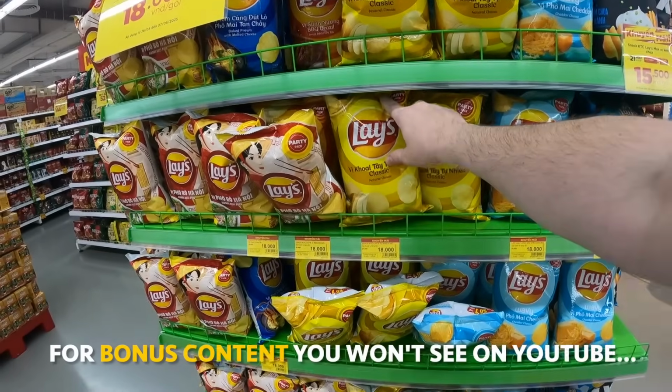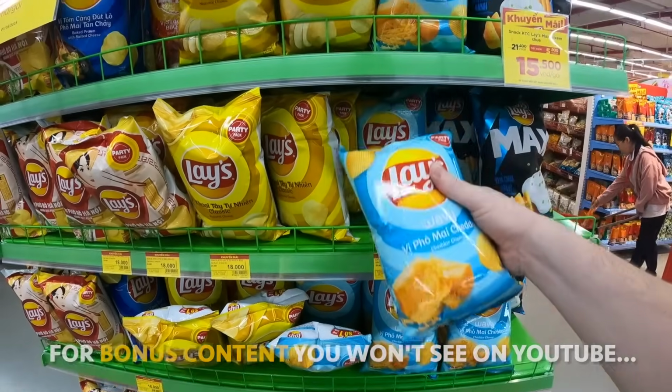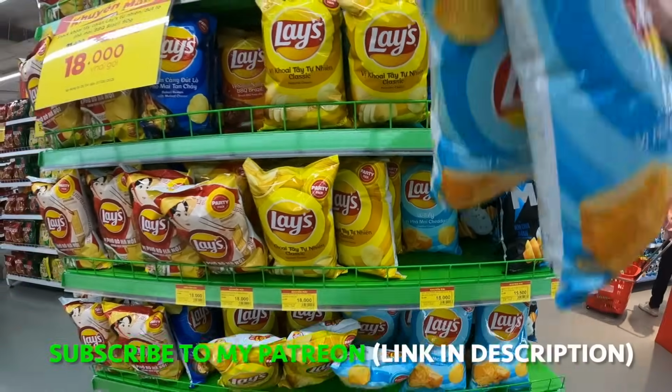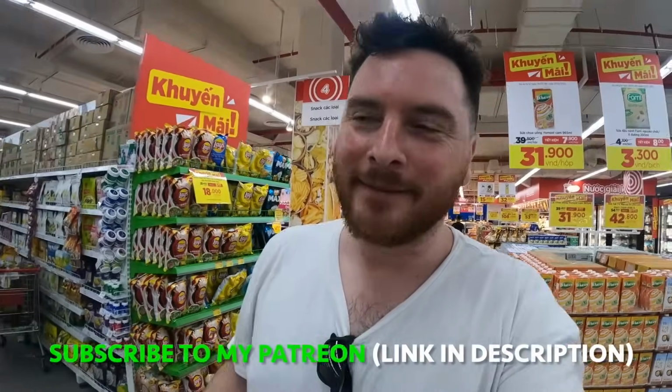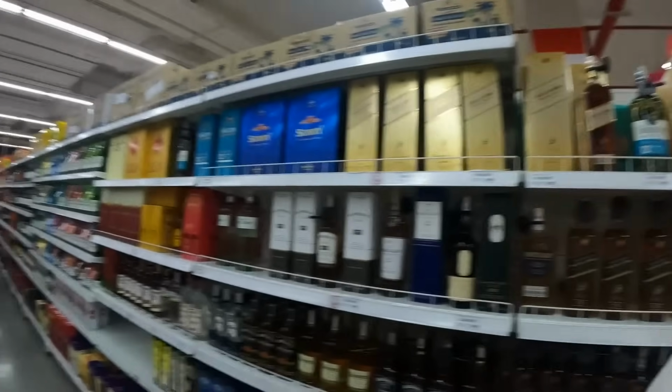Lay's potato chips, 70 cents. I like the wavy cheddar. I'll get a couple of those for my sandwich meal. It's like my little packed lunch. I feel like I'm back in school packing my lunches. What do you want for your lunch? Oh, sandwich and maybe some chips.